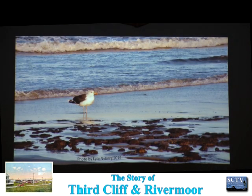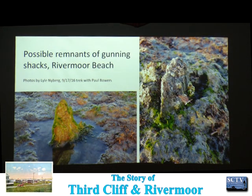And in addition to people going to the beach, there were a lot of birds that went there. And I put this in just to show you the kind of target that the gunners went after. Paul, who's here, and I took a trek. This was Paul's idea. It was great. At really, really low tide, maybe it was astronomically low tide, we went way out by the spit and kept going because the sandy reach goes way out there. We were probably two-thirds of the way to Fourth Cliff without getting wet.